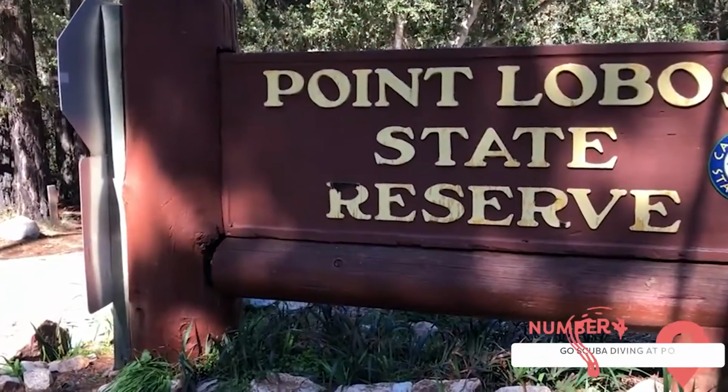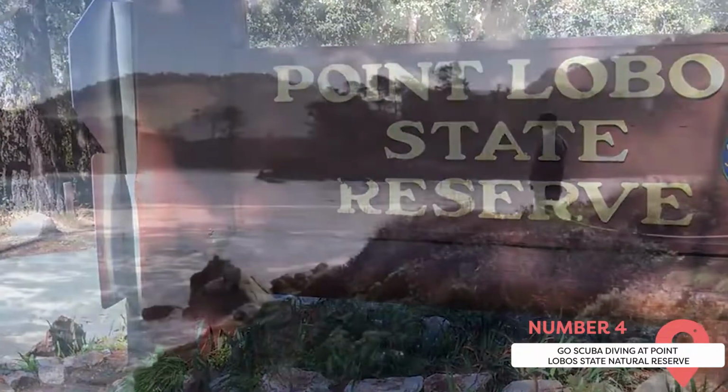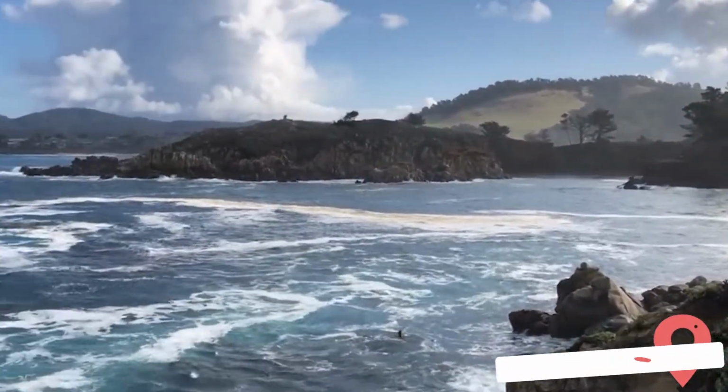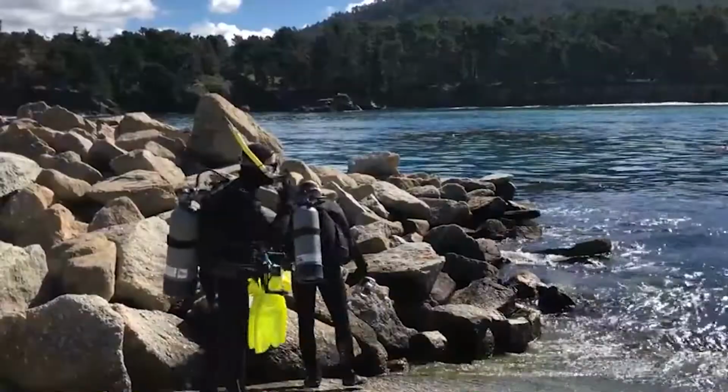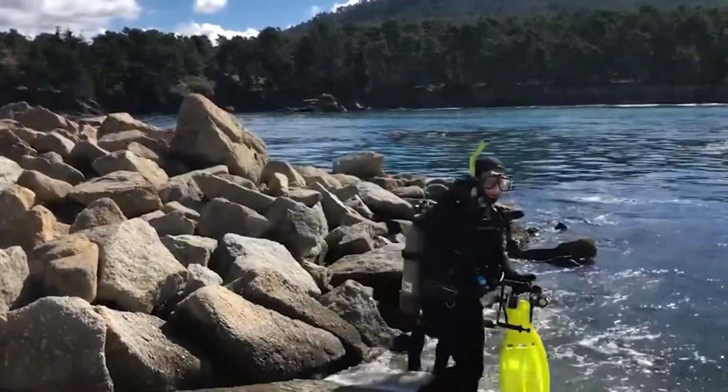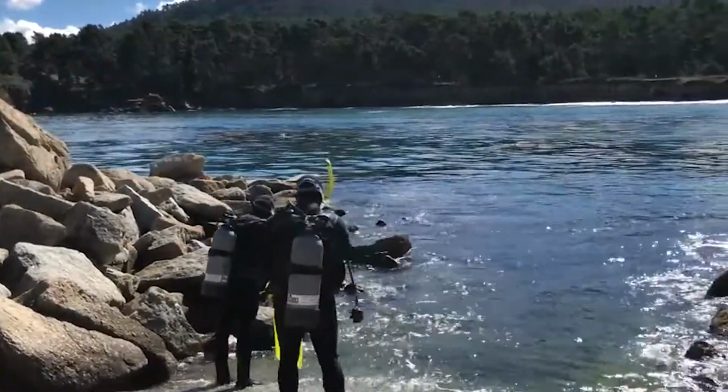Go scuba diving at Point Lobos State Natural Reserve. Visitors looking to go scuba diving will want to look no further than Point Lobos State Natural Reserve, which stands as the most popular location within the area to do so. It's come to be popular with scuba divers thanks to its diverse sea life.